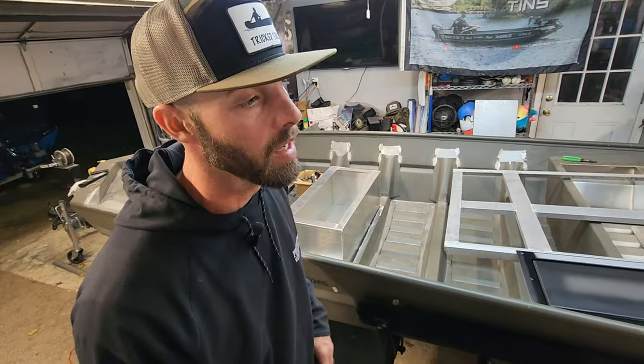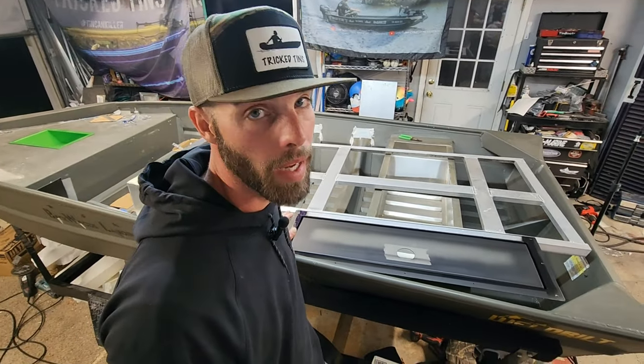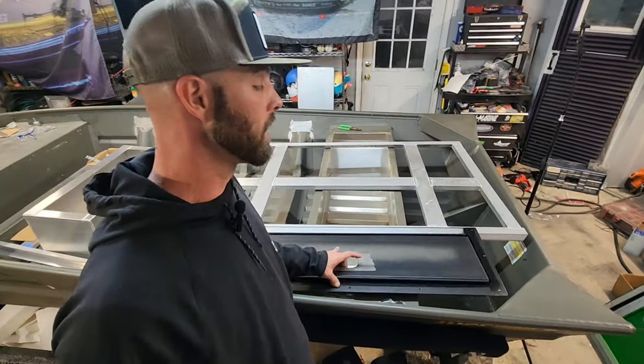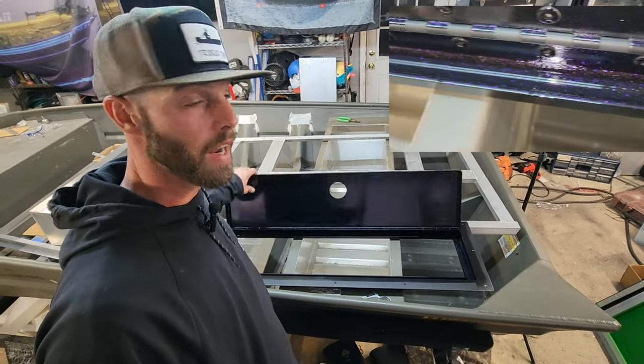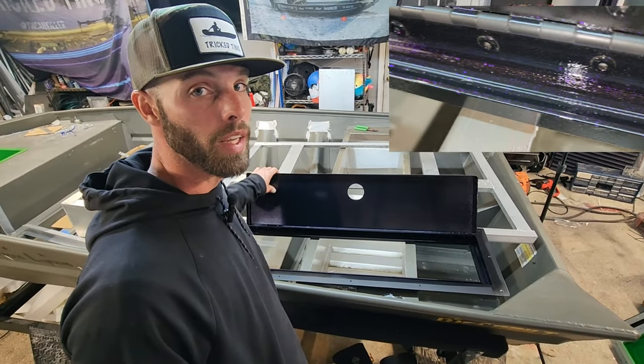Billy stopped by yesterday and he dropped off some more hatches. This dude is a freaking painter. He changed the game up on me with this one though. Look at this thing. This is the rod locker hatch. Now this is like a black base with a purple flake in it.